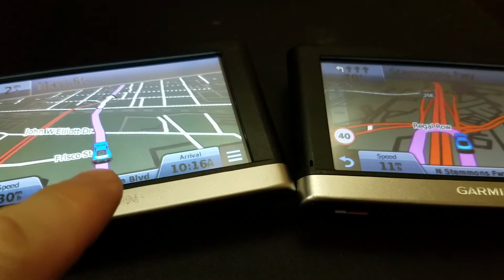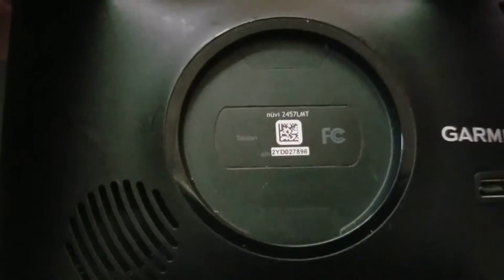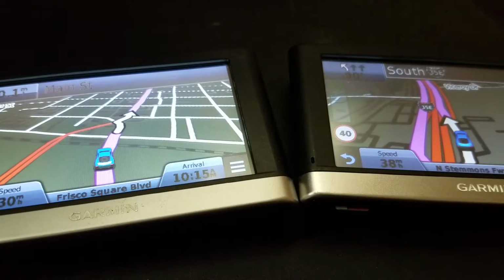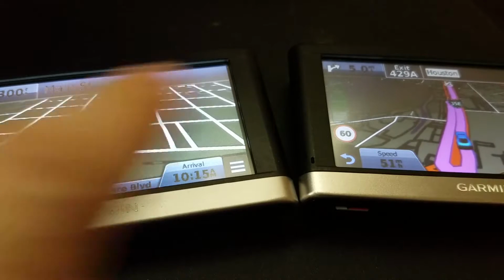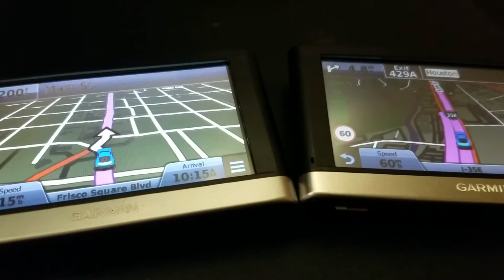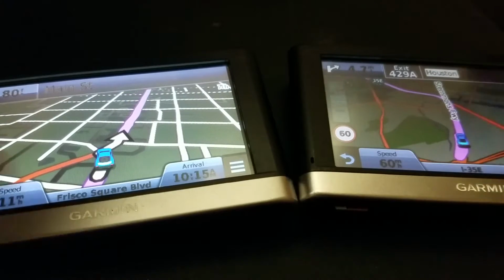This is a 2457. This is a 2497, and they are both LMTs. So that's the 57. That's the 97. I just picked up this one. You would think these two are exactly the same, with the exception that the 97 has voice control. No! These two are really different on the inside. I'll just show you what I mean here.